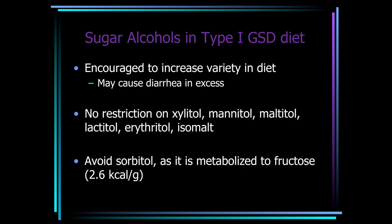So I get a lot of questions from parents about artificial sweeteners and sugar alcohols, and they are not restricted in any way with the exception of sorbitol, just because sorbitol can be broken down by the body into fructose. But other than that, they can be used to encourage more variety in the diet, and parents just have to be advised that in high doses they can have a laxative effect. So other than that, there's no harm in using any of them except for sorbitol.